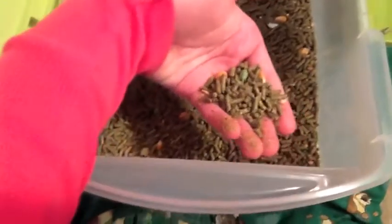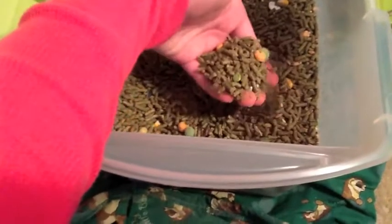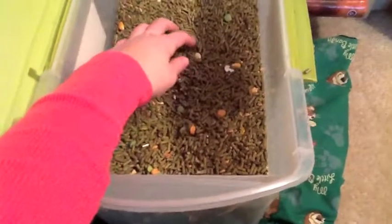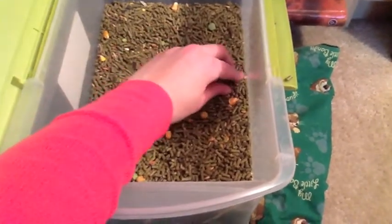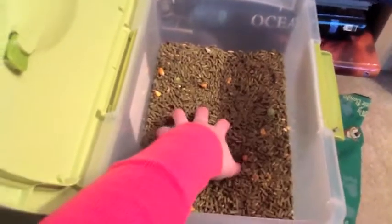So the first one is their food, and this is where I keep their food, and this is the food they are on. And as you probably know, they were on Bonanza guinea pig diet, and it's filled with a lot of treat stuff, like banana chips and dried carrot and dried papaya and pumpkin seeds. They were on that for about a month and a half, and that was basically their birthday present. But they really liked it.